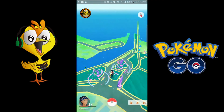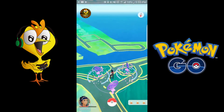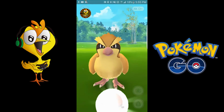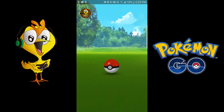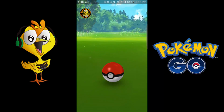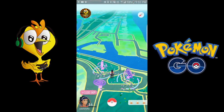And I think this is about the time where we decided we'll just wait around for a little bit longer and then head to the car and head home. So here's a Pidgey. We'll see how many Pidgey candies I get when I catch this guy. Doing the quick ball throw again. Okay, 336. Yeah, I think at the moment I have 360.